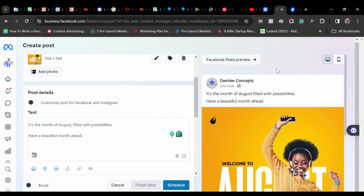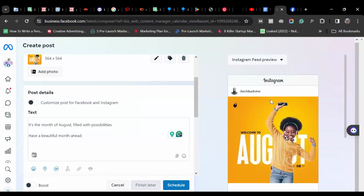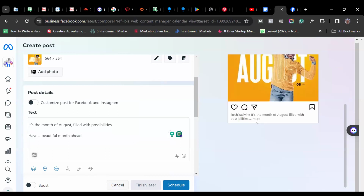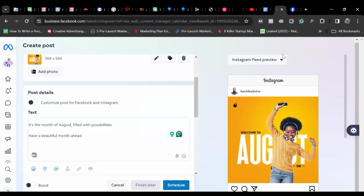This is how the post is going to appear on Facebook. This is my preview. You are going to see the preview here, how the post is going to appear on Facebook. And this is how the post is going to appear on Instagram. If I switch to Instagram, right? This is how the post is going to appear on Instagram. I now know, okay, this is how my post is going to appear, right? I switch back to Facebook.